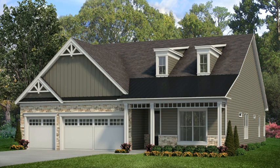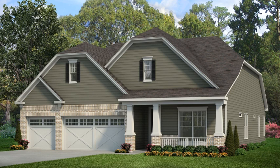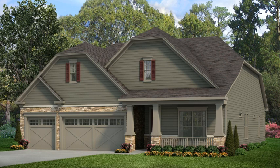This is one elevation that's available. I'm going to show you this particular plan, and you did notice the 3-car garage. Of course you did, because you're looking for it. But this is the same house with just a different front elevation. In other words, the same floor plan, about 2,960 plus square feet, but now the color's changed.